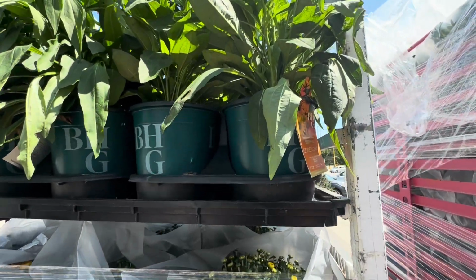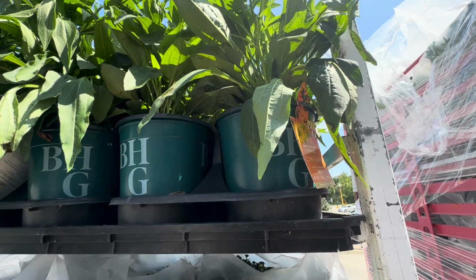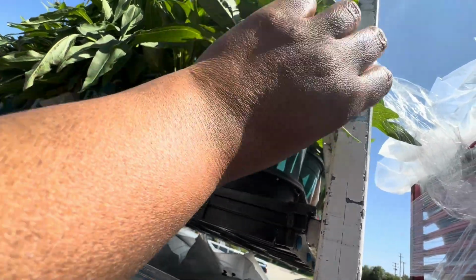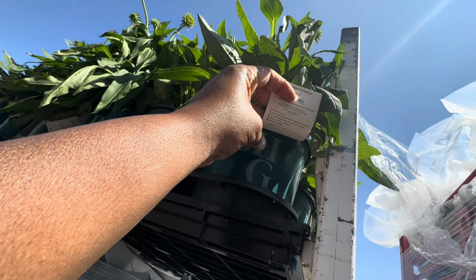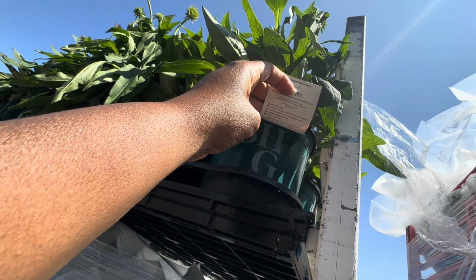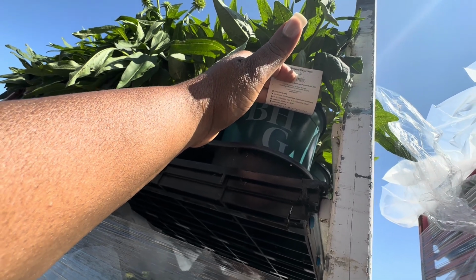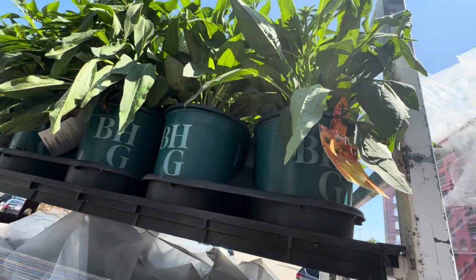Coneflowers by Better Homes and Gardens, $8.97. And the coneflower, it is a perennial. Let's see if I can get a few specks up here. So it needs full sun, allow soil to dry between thorough watering. It gets 24 to 34 inches tall. The spacing is 15 to 25 inches apart, hardy to zones 4 through 10, and it blooms in the spring and the winter time. Yes.